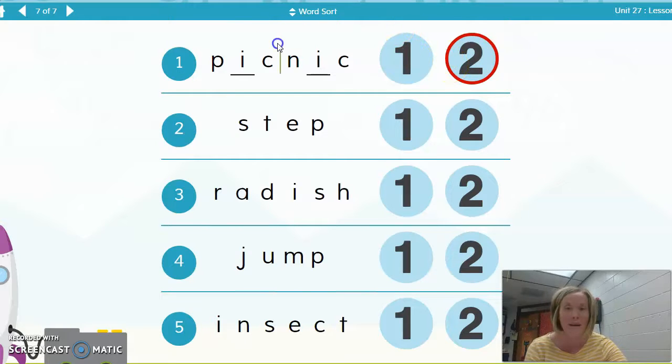All right, so I'm going to draw my line right here because remember I want to close in my vowel. Let's read this word. P-ick, pick, n-ick, nick, pick, nick, picnic. Nice job. Let's go to number two.